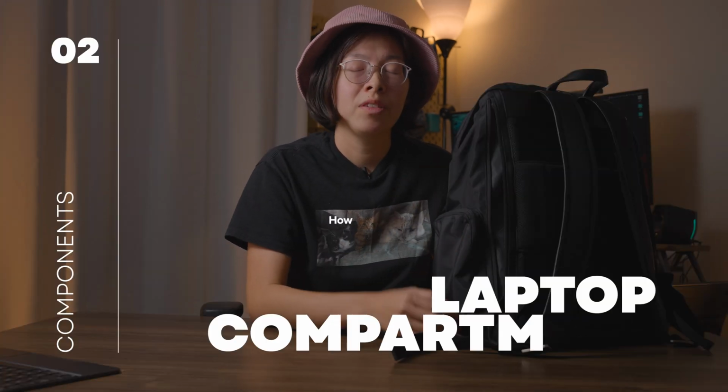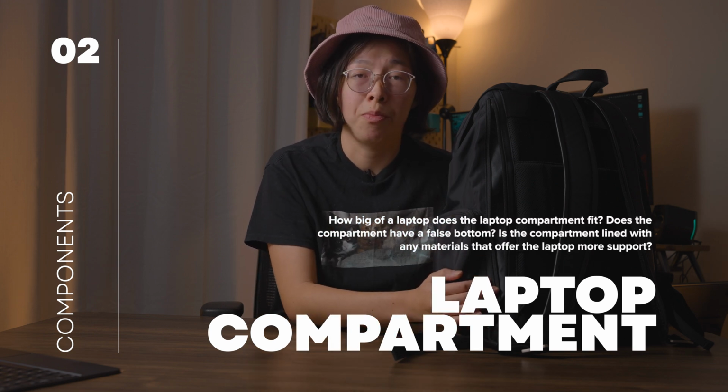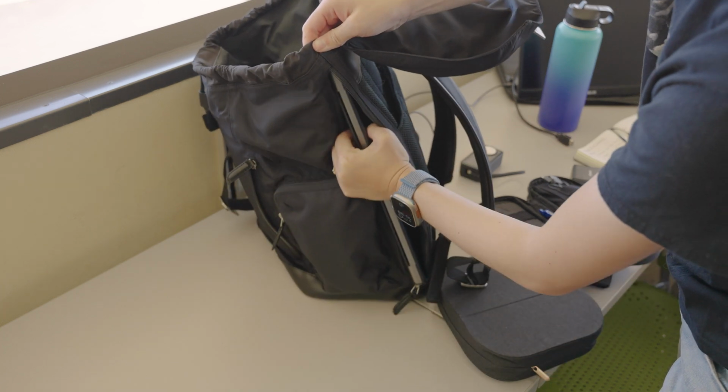The laptop compartment features a large side access opening big enough to fit a 16-inch MacBook Pro, no problem. This interior pocket, however, has no extra lighting or padding or false bottom for your laptop, so protection and safety of your laptop in this compartment is a concern.